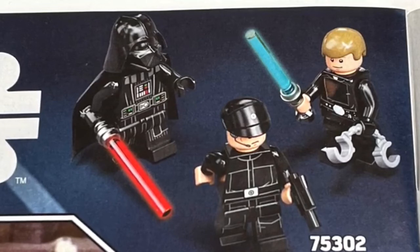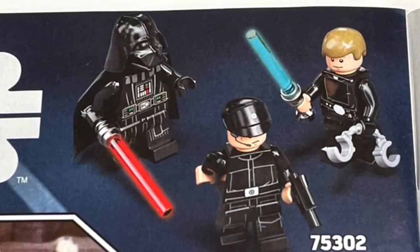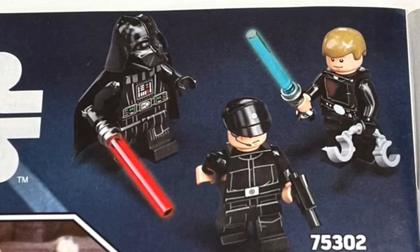So essentially you're paying for an Imperial Shuttle with really bad minifigures, and if you don't have a Vader, it's a cool Vader, but the arm printing one, I mean, everyone would prefer that. And then you get Luke. I mean, if you don't have Return of the Jedi Luke, sure, it's cool to get, but wouldn't you want a green lightsaber too?